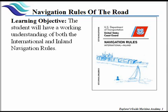I'd like to do a quick review of the rules of the road. They're very important to know both for safety on the water as well as getting your Coast Guard license. I'm going to run through these fairly quickly. I suggest you follow along with your booklet on rules of the road.